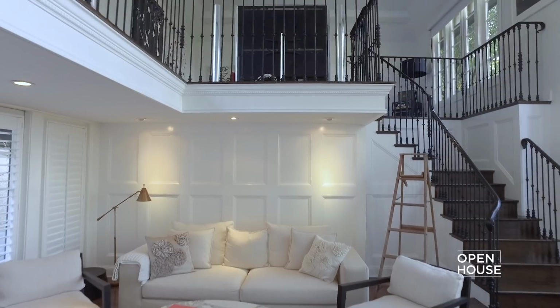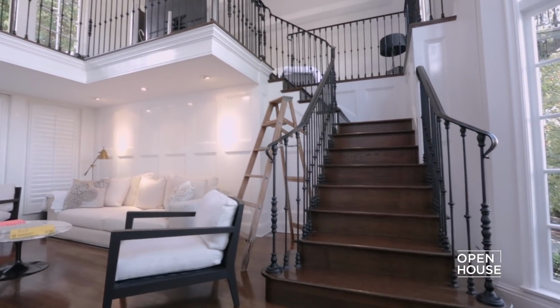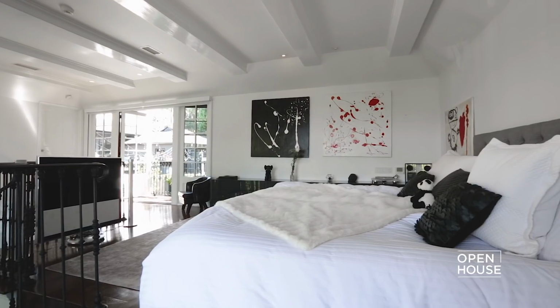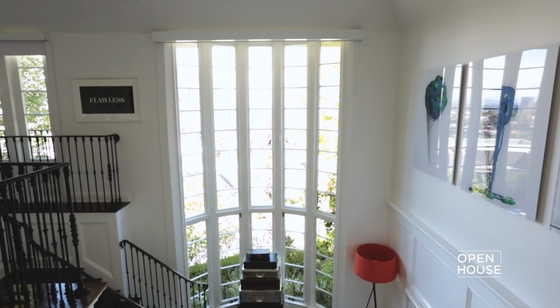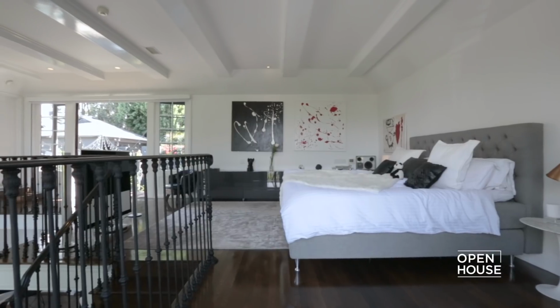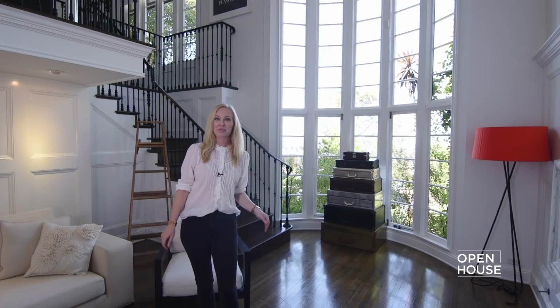This is my master suite, my personal retreat. We have the seating lounge and we have the bedroom, master bathroom. We have amazing windows, everything you need when you need to get away a little bit from the rest of the house.